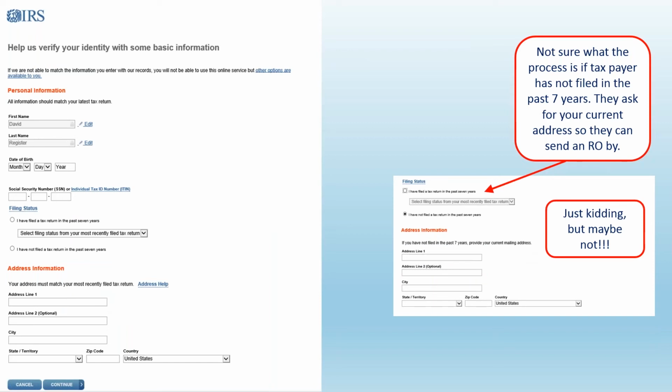So next, you enter your data. So here's my brother-in-law. That's who we started to put the data in for. So there's David Register. You put in the date of birth, the social security number, okay? I know it says ITIN, but I don't know anybody that's been able to successfully use it.